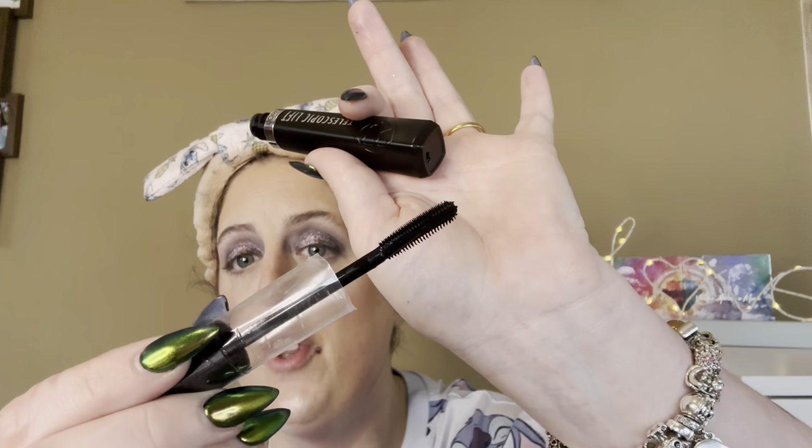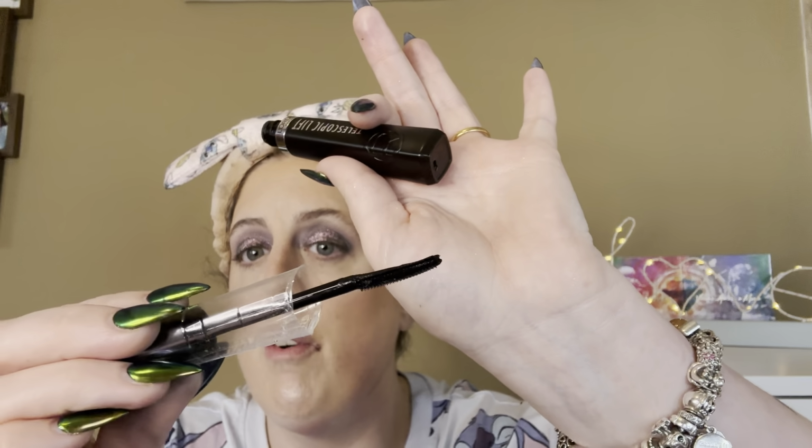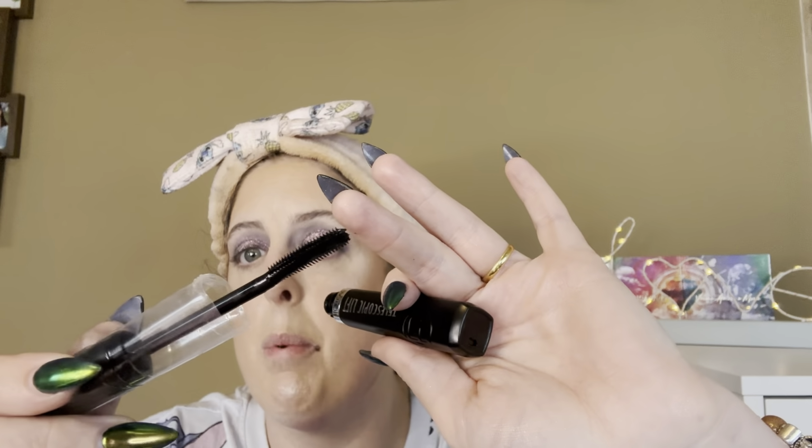But yeah, so anyway, this is the wand. It's a very, very different wand. It's flat on one side, and then you have all the bristles on the other side. You are meant to go in with the flat side first and then comb the bristles through. So that's what we're gonna do today. I feel like this plastic is gonna get in my way, but we're just gonna roll with it.